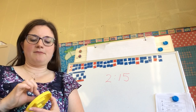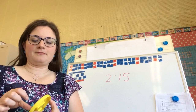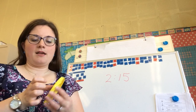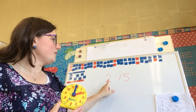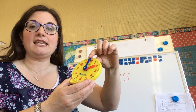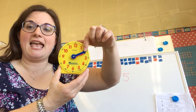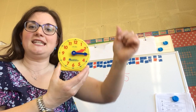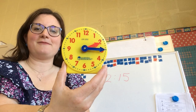So remember, I have to keep moving the minute hand, the blue hand, around to get to where you want. So I'm going to get to my 2 o'clock, and then I know it's 15 minutes. So I can count by 5s. 5, 10, 15. And that is what 2:15 looks like.